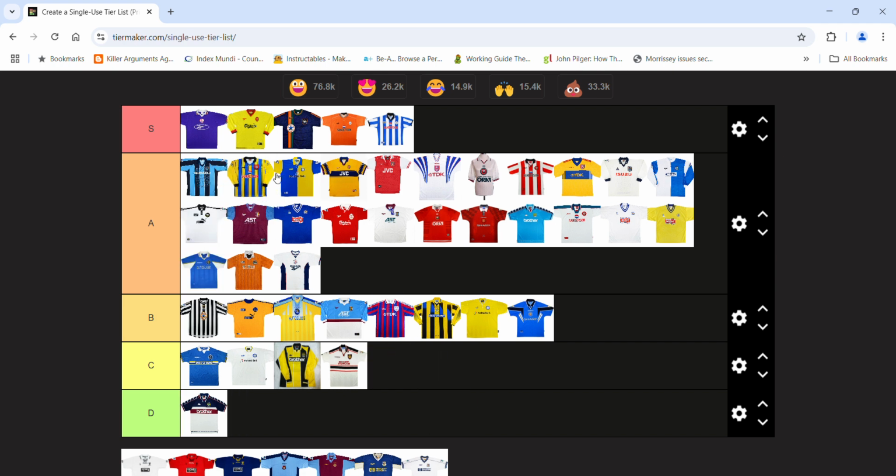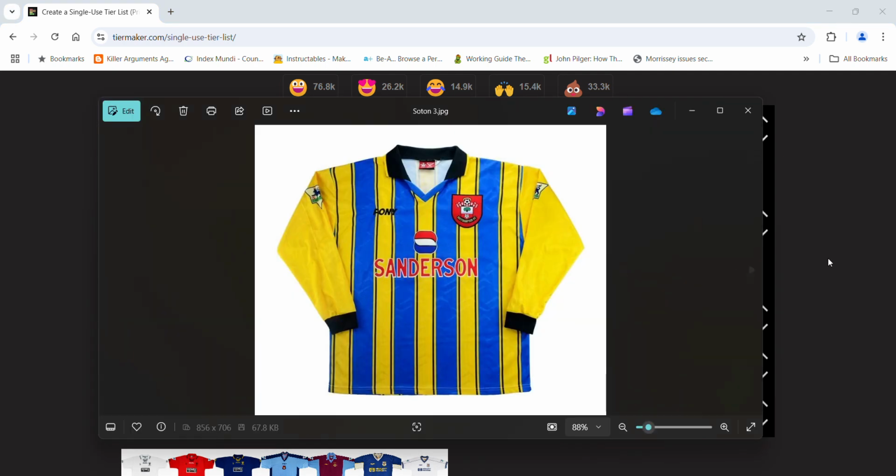That's actually going to make it. Do you know what? I think that's going to make it top of A tier. Well done, Saints, because your kits usually mark low, especially when they're designed by Pony. So that's an excellent effort.